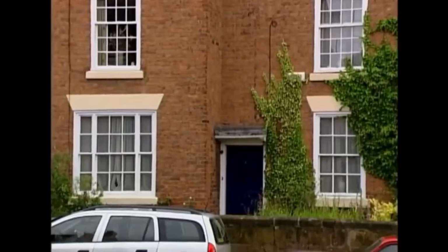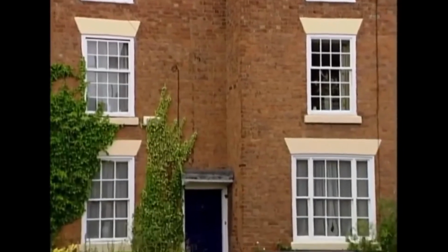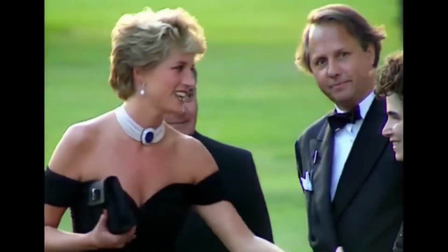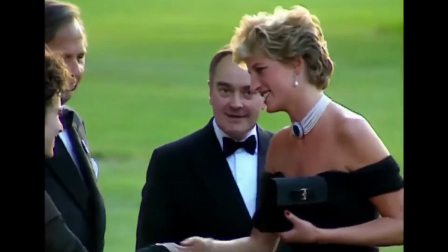Police spent 12 hours searching his house and found hundreds of Diana's possessions. It didn't take them very long to find about 2,000 different items. One officer went up into the loft and said, it's wall-to-wall royal dresses and stuff up here. The police's view was that this man was helping himself and stealing Diana's possessions.